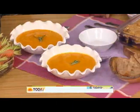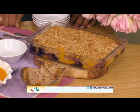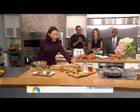And then what do you have here? And we have our peach blueberry cobbler. Again, we've done that with whole wheat flour, and we've got the blueberries for the antioxidants. So we want to stay healthy and lean. I'm going to check out the quinoa.